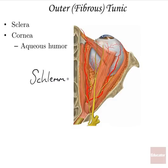The canal of Schlemm actually drains excess fluid out of the aqueous humor. If that gets backed up and there's too much pressure, it could lead to something called glaucoma, which I'm going to tell you more about later. But the interesting thing about the cornea and aqueous humor is that the cornea is one of those few places in the body, other than the outer parts of the epidermis, where there are no blood vessels directly adjacent to it.